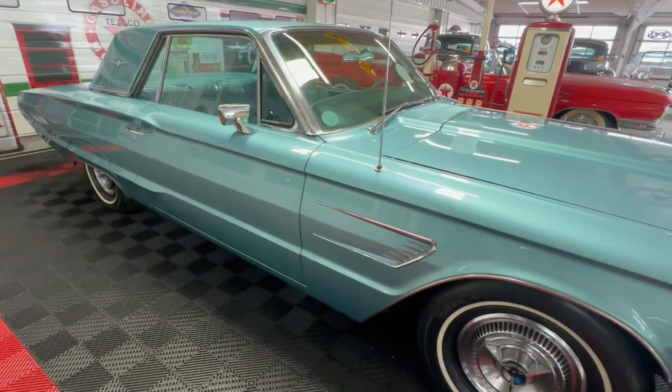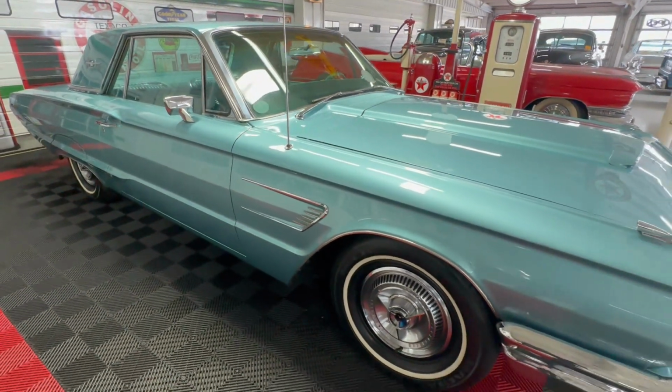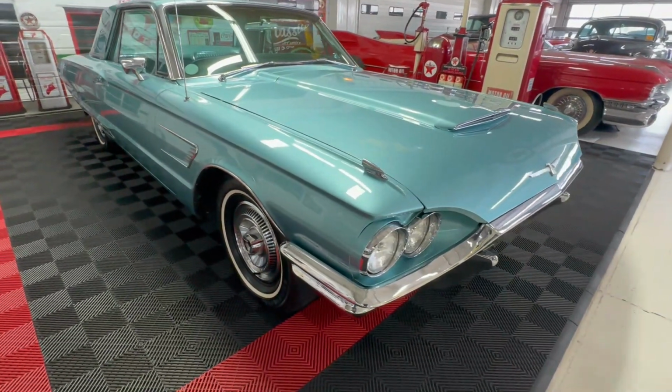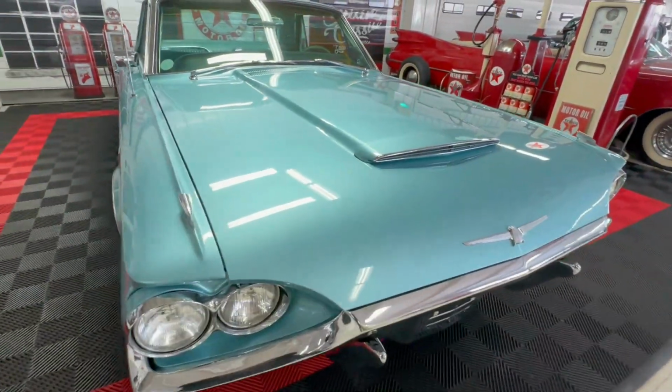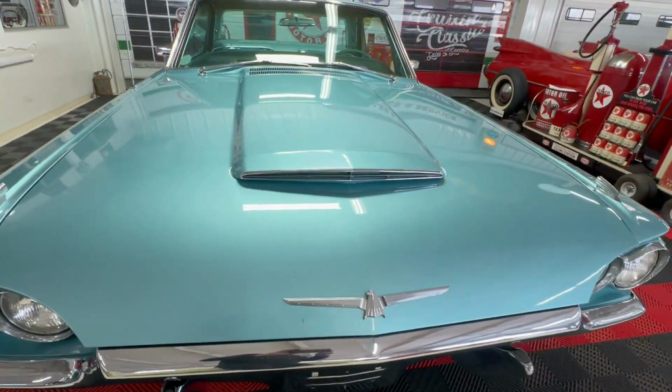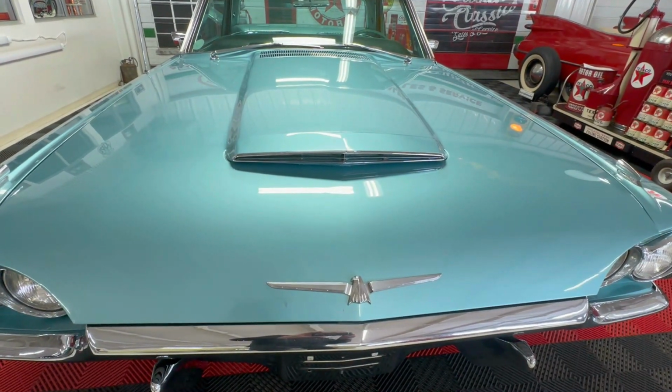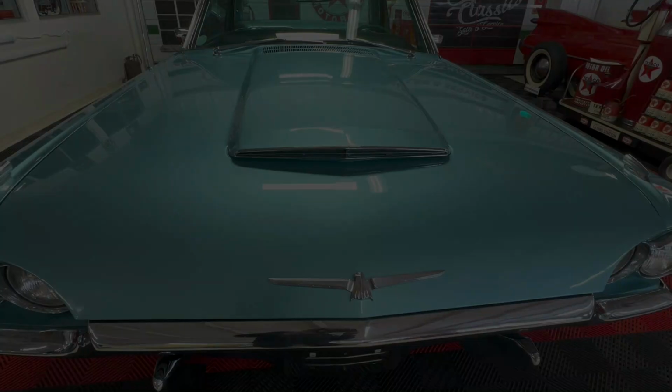Long straight sides, no rust, minimal little tiny chip imperfections in the paint that have been touched up. What a good looking car. And we are not anywhere done scratching the surface. There's so much more to tell about it. I'm going to pause briefly, open the hood, and we're going to get back at it.